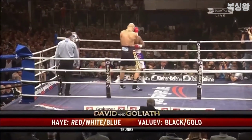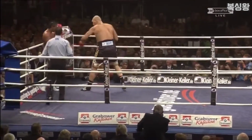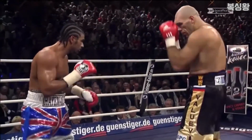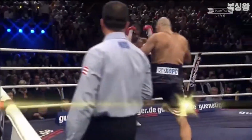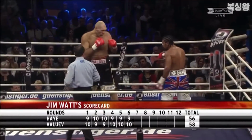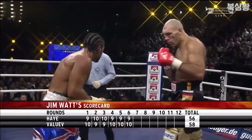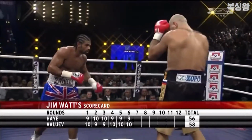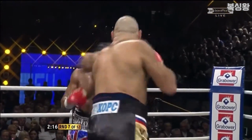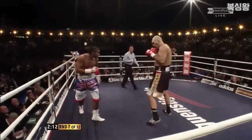And there, yeah, you can see him again straight onto the back foot, as you would expect. Valuev just doing exactly the same things. There you can see that Valuev has gone ahead on my card over the last couple of rounds. I just don't feel that David has deserved more than a couple of little punches here and there, but not enough to deserve to win the round. Valuev is working, or trying to work, for the three minutes.